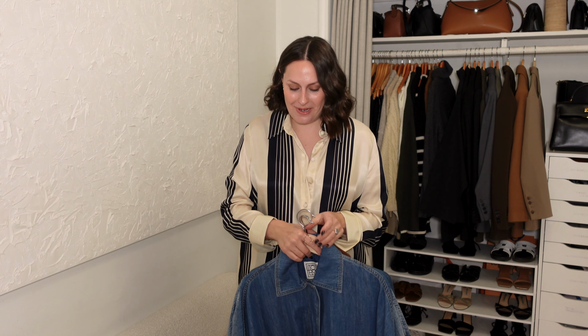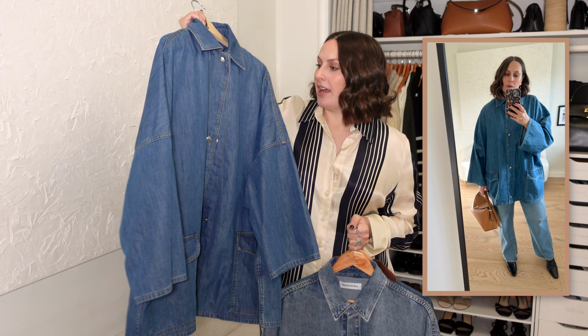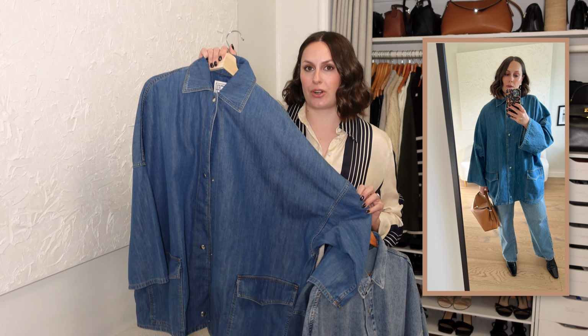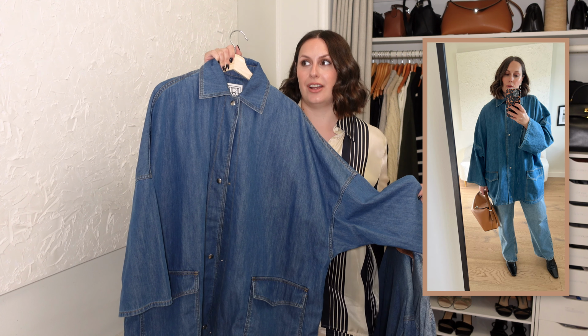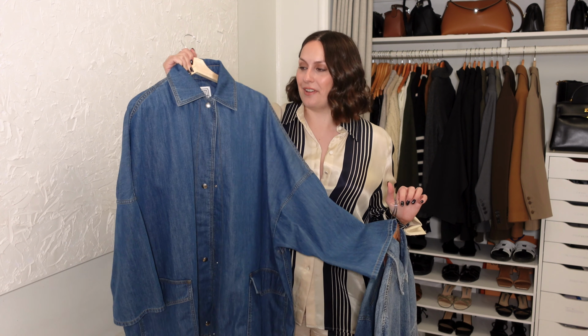Okay, so I know I'm cheating here a little bit because I said it was going to be 10 hardworking items. This has kind of turned into categories a little bit. I put down in my notes originally the Toteme denim jacket, because this was on my wish list for ages, and when I was in New York, it was out of stock everywhere, and I just wanted to try it on because this is so oversized. This is the extra, extra small, I believe. I think it looks perfect. I love the way it fits.